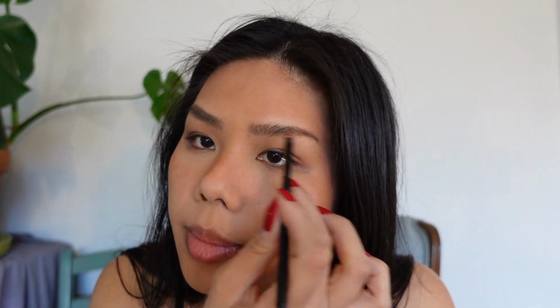Not even a lot. Very little. And this is really light compared to what I normally do. So if it's looking too harsh, just brush it out. I'm gonna use a brown mascara as brow gel because I like the thick and fluffy hair look. And that's it for the brows. Really natural. Compare this side to this side.